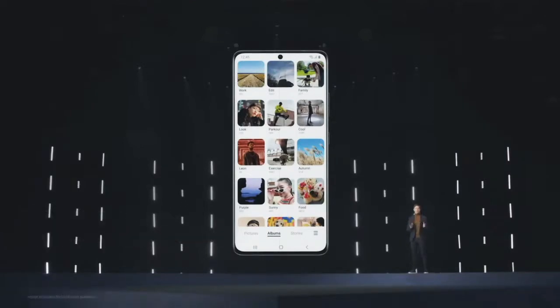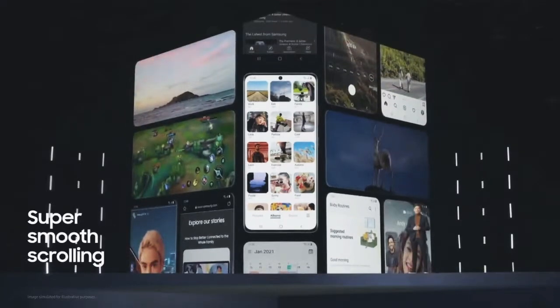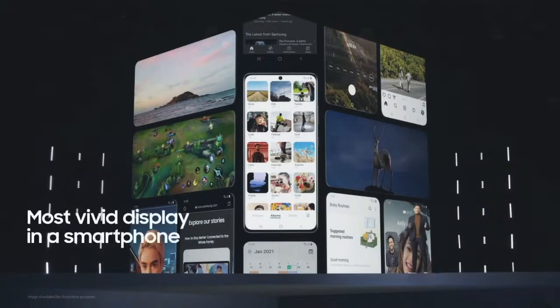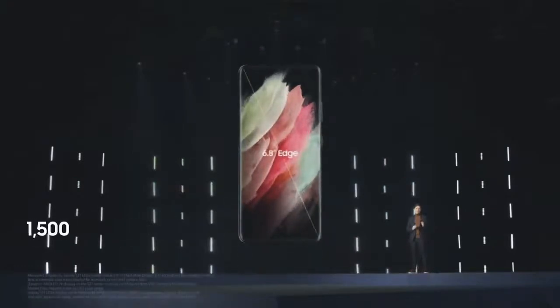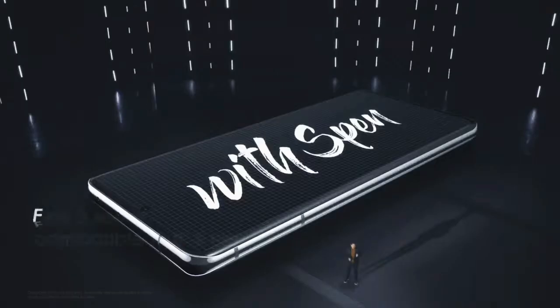At the same time, our improved super smooth scrolling experience and WQHD+ resolution will keep up with you. You'll get all these capabilities in the brightest, most vivid display we've ever built in a smartphone. This powerful device has a 6.8-inch display with a peak brightness of 1,500 nits.